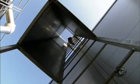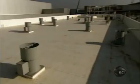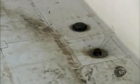So the factory uses rainwater. But how do you collect and recycle rainwater on this scale? This factory roof may look flat, but it is in fact slightly sloped. Rainwater trickles into 5 different drains and is sent down to the concrete basin.